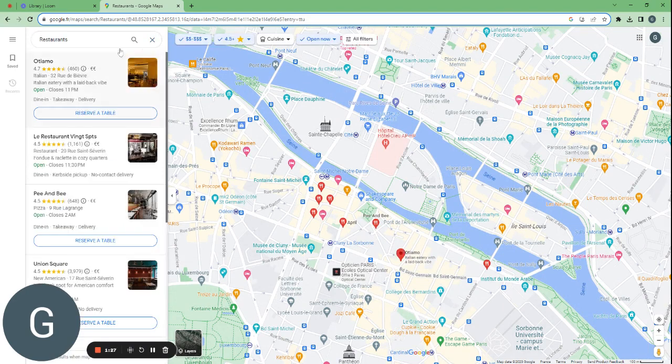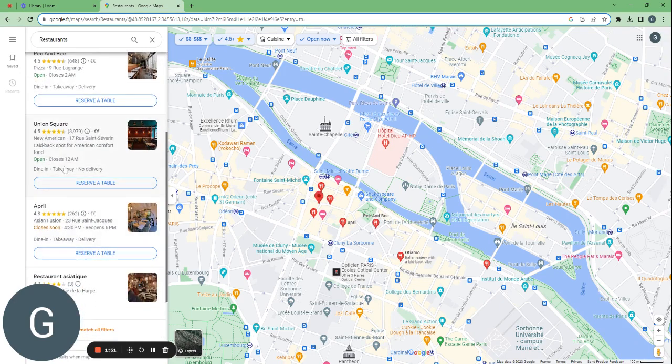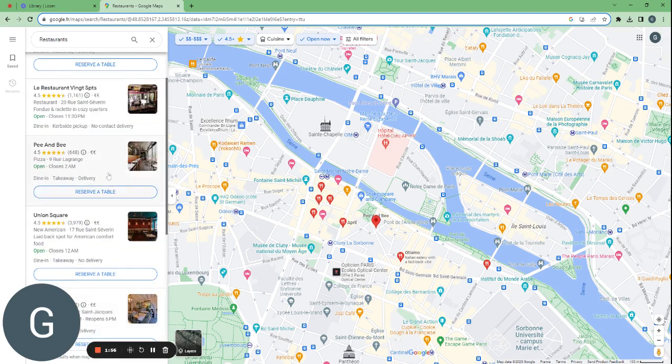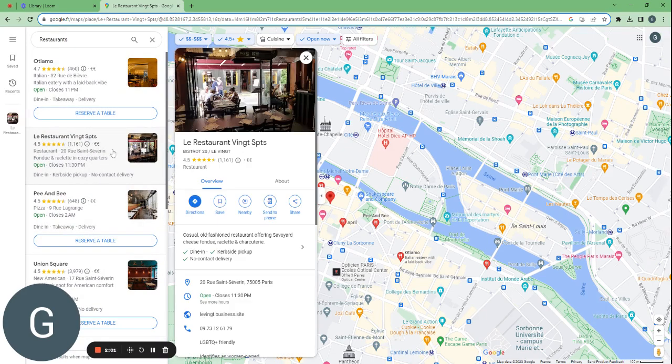Now, it's done. Here, what you notice is that I still have many restaurants in my area that are available, so I can check in the list what they are. So I can have an Italian restaurant, a restaurant of fondue and raclette, so with melted cheese, pizza, new American, etc. So you can browse the list, and when you see something that seems interesting, you can have a closer look.